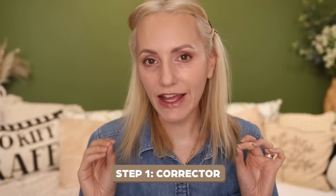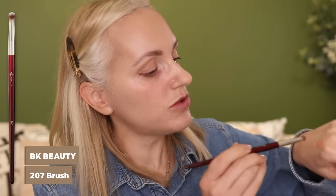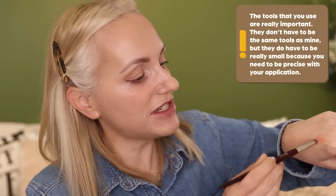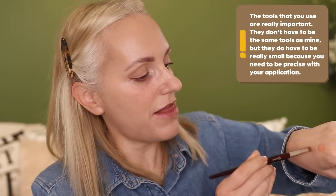So, first step, under eye corrector. Really important that you try and neutralize the pigmentation before you apply any sort of concealer. The corrector I'm going to be using today is my favourite one. It's from Huda Beauty and it's the Faux Filter Corrector in the shade Peach. I'm using the BK Beauty 207 brush. It's a really small, compact brush which allows you to be incredibly precise, just dipping into the Huda Beauty Faux Filter Corrector and then knocking off the excess on the back of my hand.